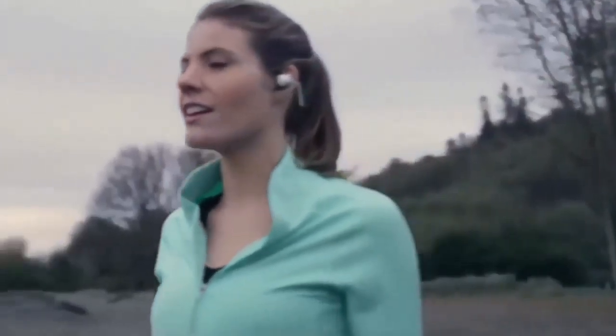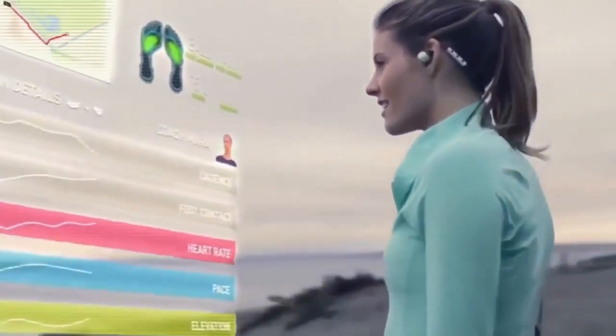Steps per minute. You landed on your heels.